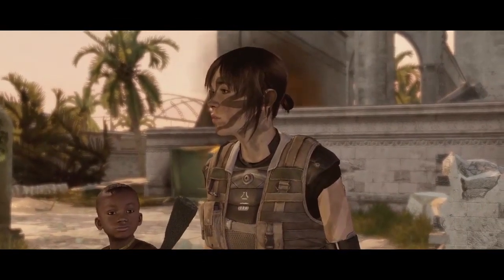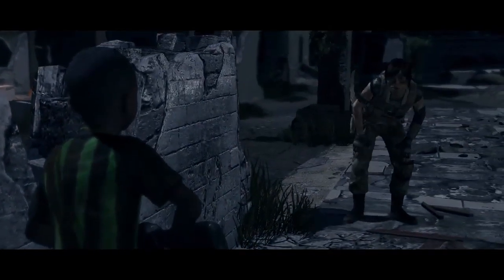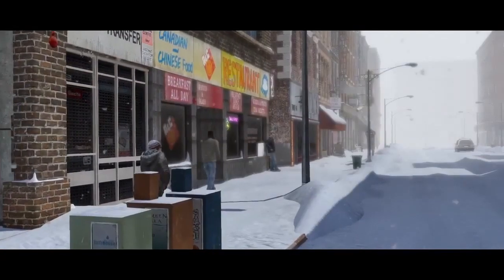We can find ourselves in totally different atmospheres, but inside the same sequence. We move from a daytime environment to a sunset and nighttime environment. This is the same sequence, the same street, but a totally different atmosphere.